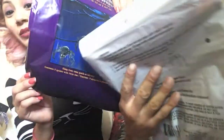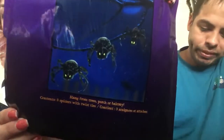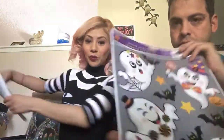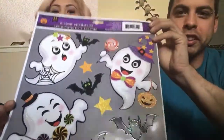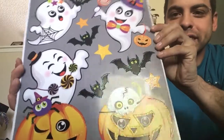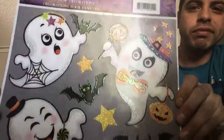I had to grab me two of these, just because they're so cool looking. Get it up close. Some stickers. I mean, these are kind of cartoony, I guess. They're not really scary. I had to get a couple different ones, you know, a little scary, a couple cute. Gotta have options.